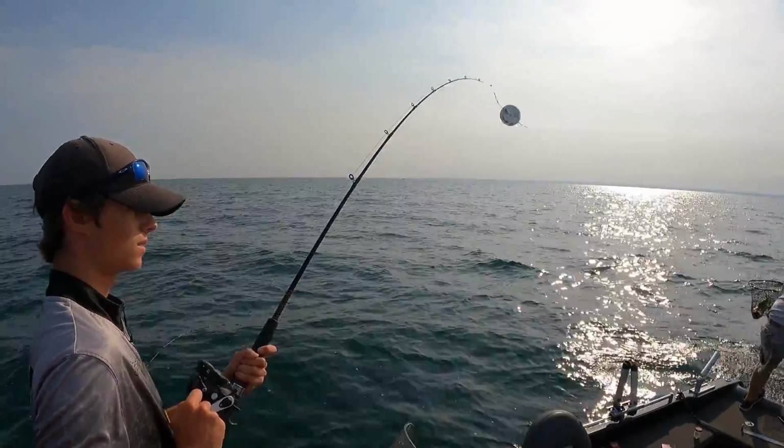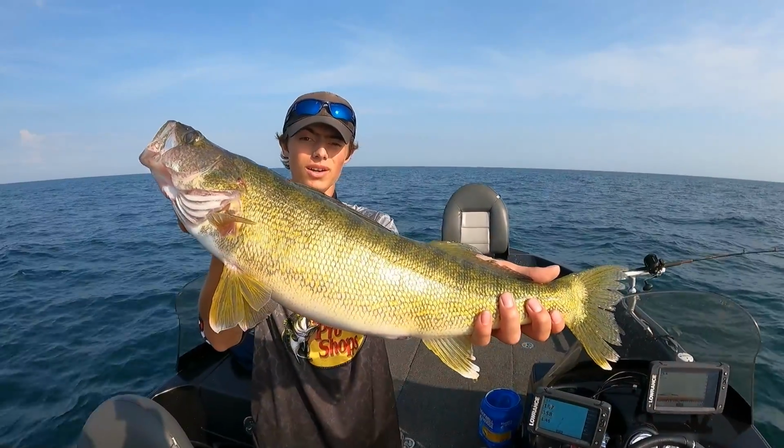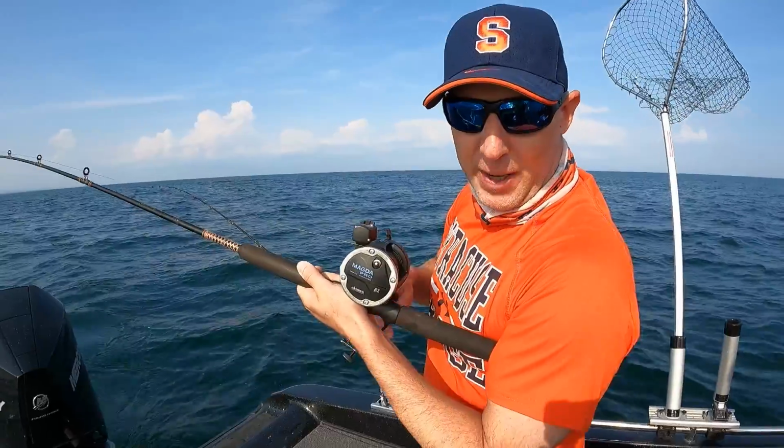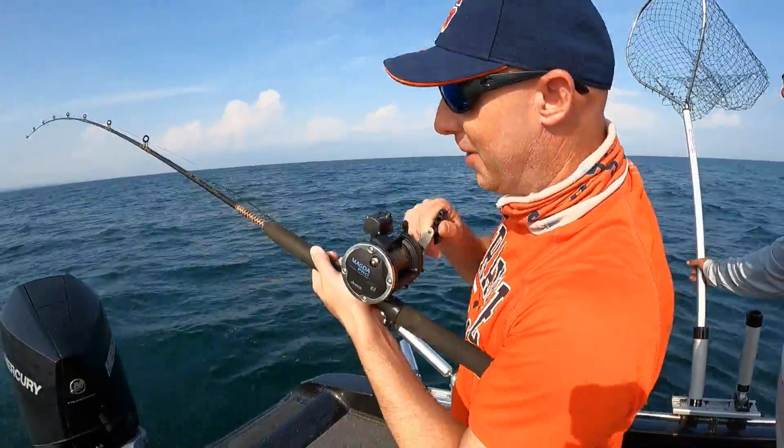Oh, good one, huh? Good one. Biggest one of the day. They're growing. Got the biggest fish of the day so far. Hoping for bigger, but got the big one right now. You know the bite's good when they're letting the cameraman reel one in here.